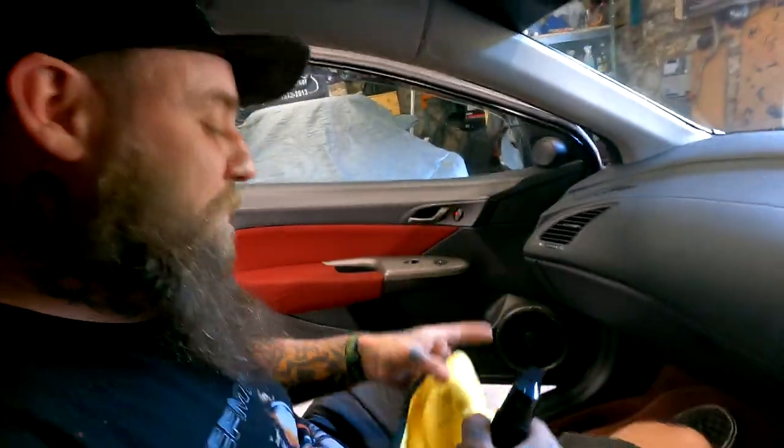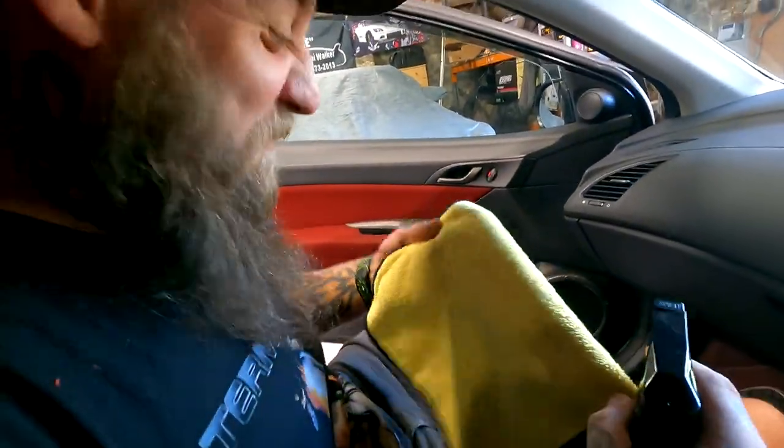With the interior, I would probably recommend I would spray it direct on yourself. Brilliant.